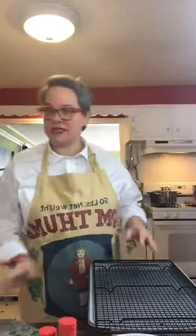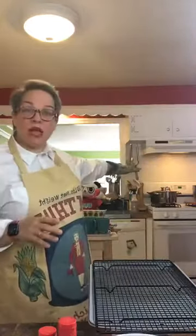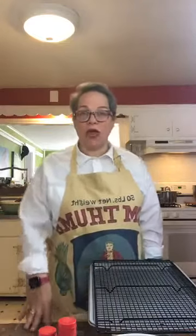So one of the things that I do like to do is when I'm taking my cookies out of the oven, I might place them on top of my stove. That's a great place. I actually have a pull-out wooden table in my kitchen.